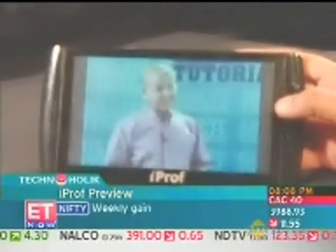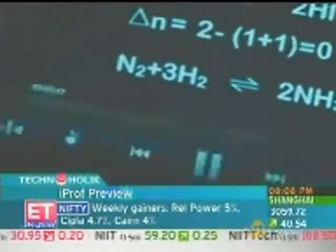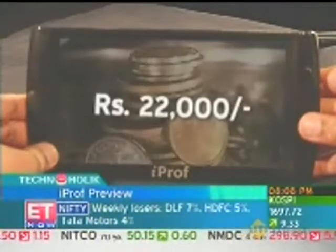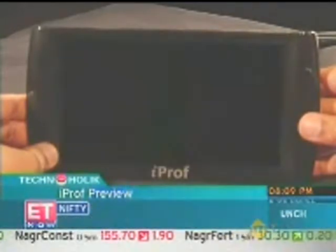Lectures and instructions by professors from well-known test prep firm Brilliant Tutorials and other animated videos can be controlled using the touchscreen, and you can rewind, pause and play. The device with content for 3 IIT JEE subjects is priced at approximately 22,000 rupees, and the company says that content for more entrance tests such as medical, law and management will soon be included.